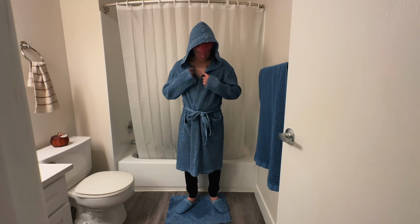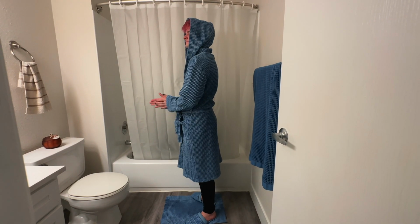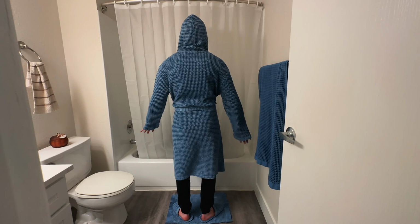So I've been using this robe for a couple of different things. Either when I get out of the shower in the evenings, if I'm taking an evening shower, and then just kind of lounging around on the couch or the bed or at my desk or whatever, just in this robe while I continue to dry off.